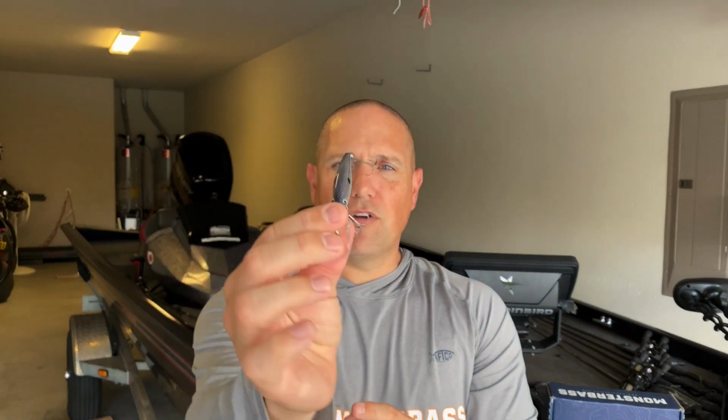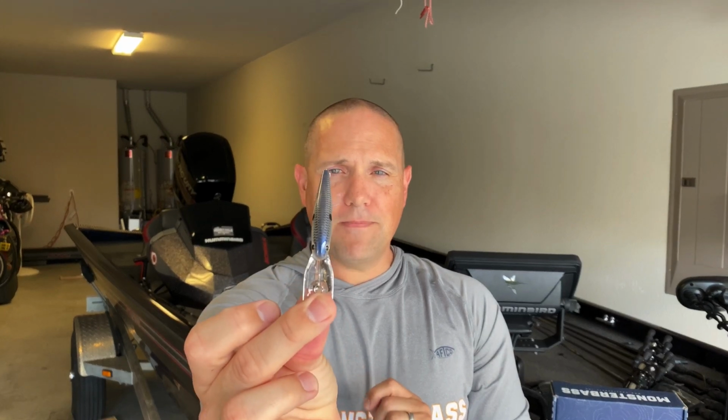But because of its size, its profile, its awesome color, and its tight action, it's a lure that you're going to want to tie on for the fall transition because it does go down to 8 feet, but then keep tied on all the way through the winter because in those colder months that are coming, this is going to be a great bait to help you catch some fish.